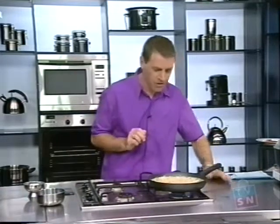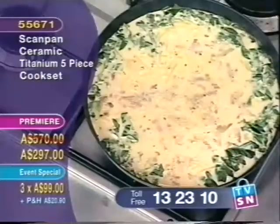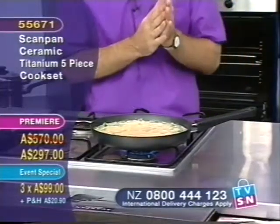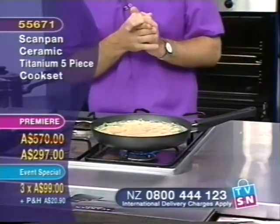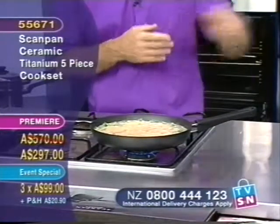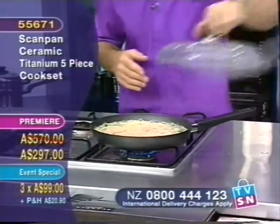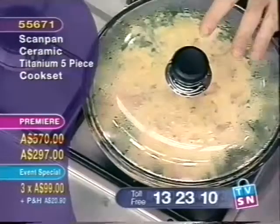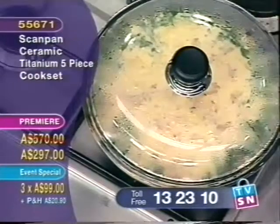Here's your frittata. It's a good sized pan, that one, isn't it? 26 centimetres in diameter, so it'd be an ideal one to do your family breakfasts in at the weekend, for doing quick stir fries and things. Absolutely ideal. And again, don't forget that you have got the domed, tempered glass lid that you can pop on there, or you can pop onto your casserole as well.